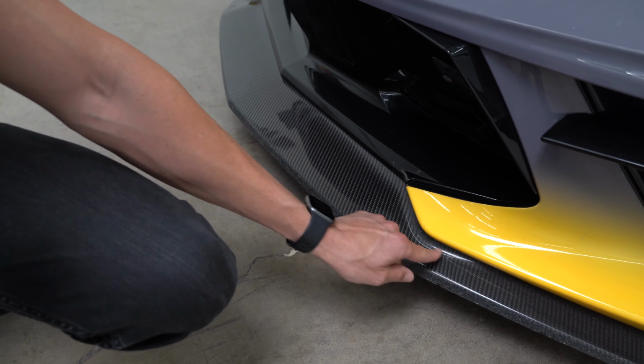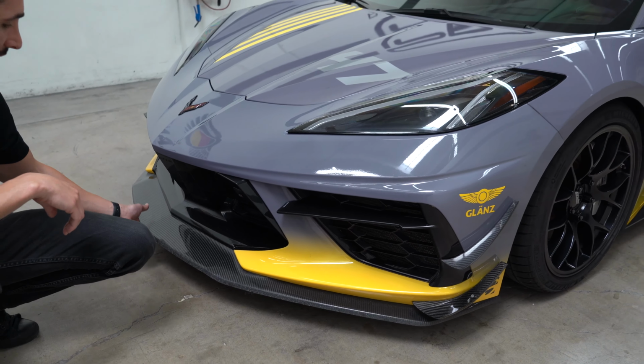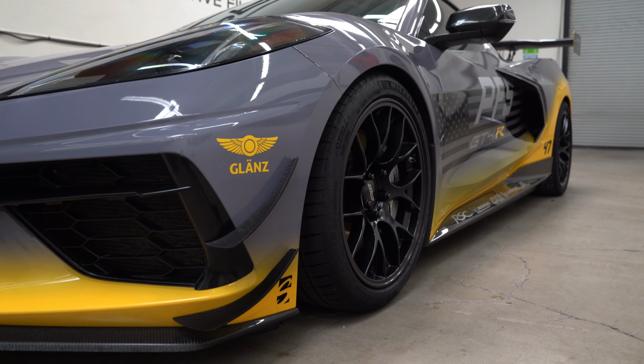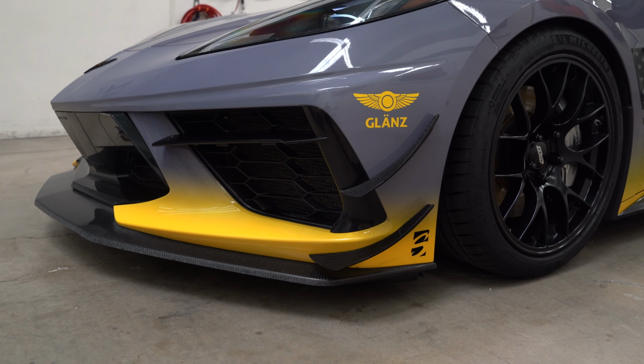It's really cool because it molds with the body and it gets rid of that traditional Corvette line, which I felt was necessary. So it extends off the car, making it look more aggressive, but also flows with it so it doesn't look like it's out of place.